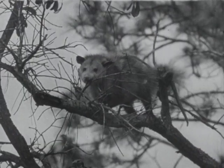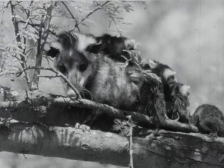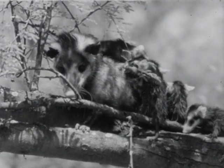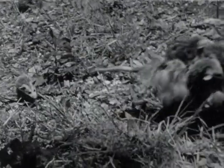One of the most interesting of all mother animals is the opossum, who carries her litter of babies with her wherever she goes. She has so many babies that you wonder how she manages to carry them all on her back. Sometimes one or two do fall off, but they usually find their way back to Mother and the other babies.